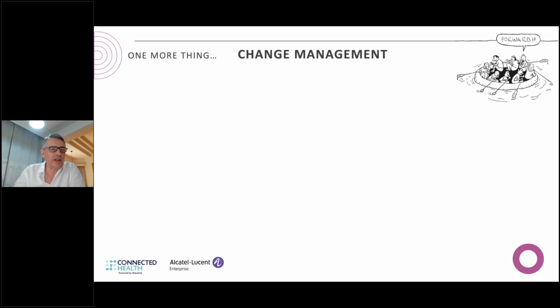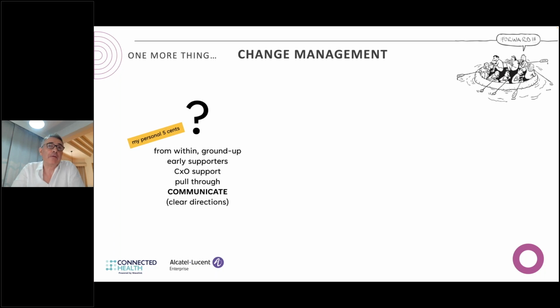Now, I have been working for more than 20 years in healthcare, trying to change and succeeding also in doing change management. My personal 5 cents is it works well if it starts within, meaning ground up. If it's a top management decision, it can take a while. We have seen that with the first implementation of the medical records. I can tell you, if you need to spend 10 times more time on the computer to feed the computer than time that you can have for your patient, it will not work. So it needs to start from within the organization.